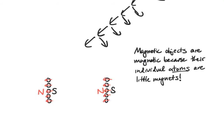But it's not enough because the most common magnetic material is iron, and most iron is not magnetic at all. So what's the difference between magnetic iron and non-magnetic iron? It's made out of all the same kinds of atoms. Iron atoms are indistinguishable from each other. So what makes one piece of iron magnetic and another not magnetic?